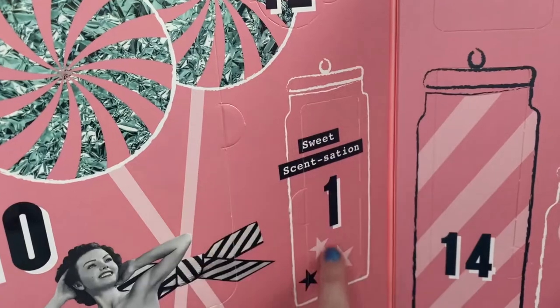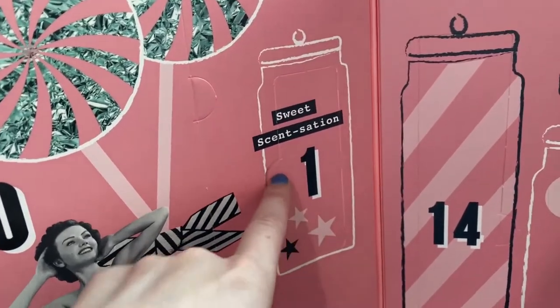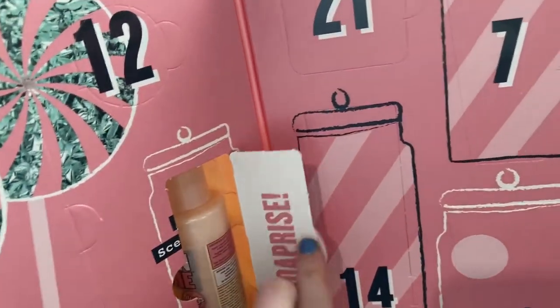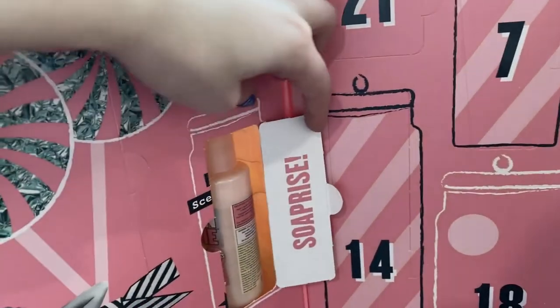So I'm going to open day number one. Day number one is this little box here. So I am going to open it. Okay, so the first item in the box is the Clean On Me Creamy Moisture Shower Gel. So I'm very excited for this, and it's 75ml, so it is a good size, and this is great for going traveling as well, I think.